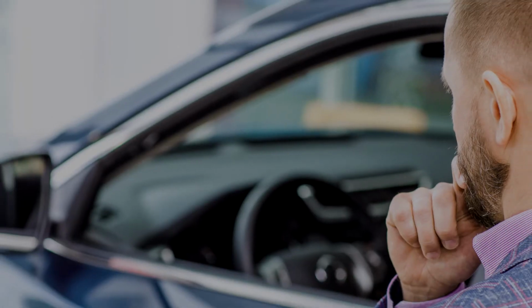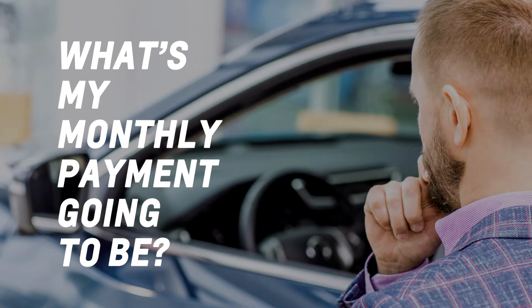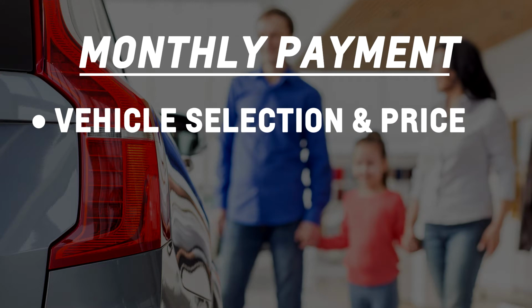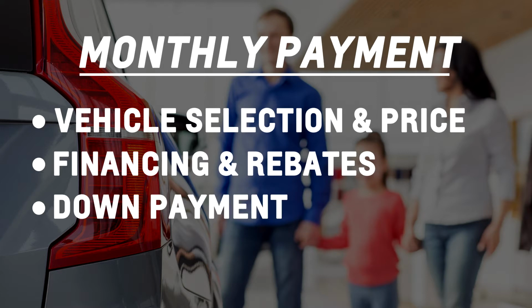When making a vehicle purchase or lease decision, the question we all want answered sooner rather than later: what's my monthly payment going to be? So what determines your monthly payment? Well, first, it's all about vehicle selection and price. Next comes your personal financing options and the current manufacturer rebates. And lastly, deciding how much money, if any, you want to put down.